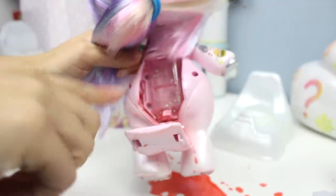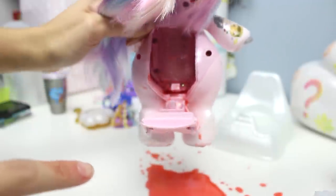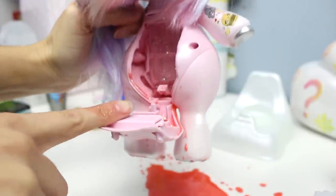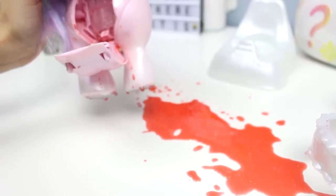This is where the magic happens. All of this is supposed to be inside of this container and shaking up in there. But clearly you can see that it's all just literally pouring out of my unicorn. So this is clearly not gonna be anything resembling slime or poop. It just looks like really, really disgusting pee. I'm actually super annoyed. So I'm gonna go ahead and clean this up.